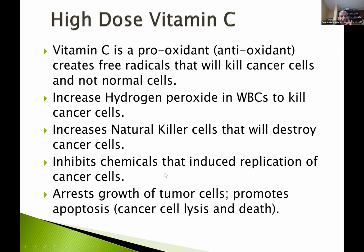So we've had lots of people who've come in. Unfortunately, a lot of people come after chemo has failed and they're stage 4 and they just want to buy time, and vitamin C is good for that. It'll help to give them more time. But if they'd started early in their cancer process, it can definitely help to cure them. So it says it arrests the growth of the tumor cell. It promotes lysis, which is breakage of those cancer cells, and death of the cell.